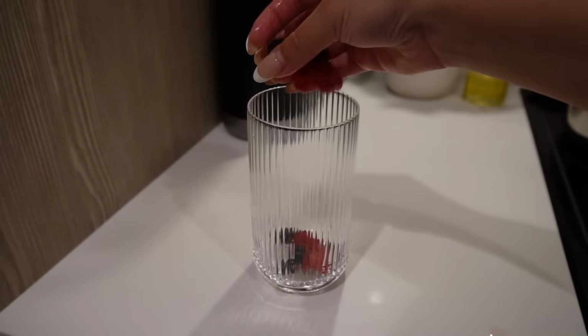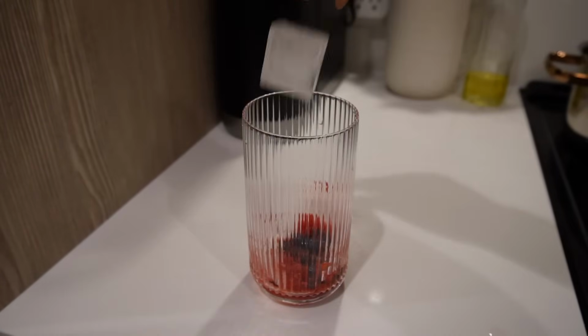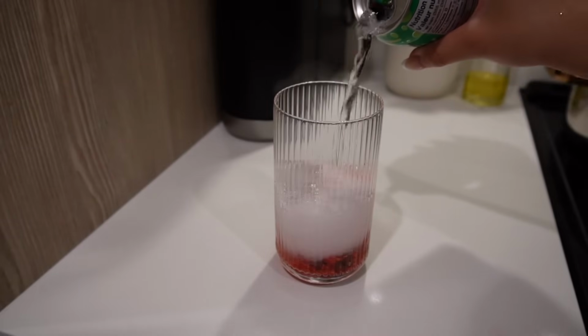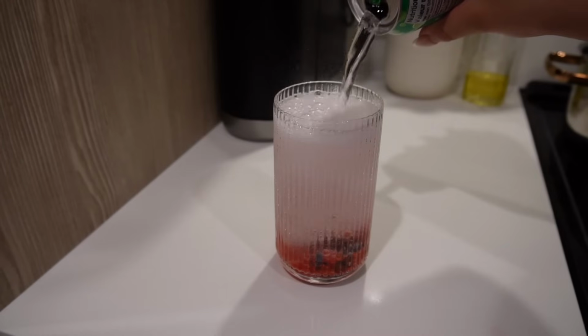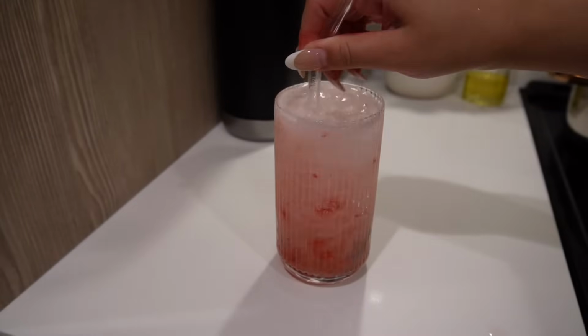And now I'm just making this quick and easy little mocktail. I'm just adding some raspberry and some blueberries, mush them up, and adding some soda water. This is a lime soda water, and it's literally the cutest, tastiest, refreshing drink to have with your meal.